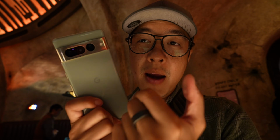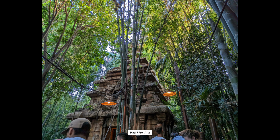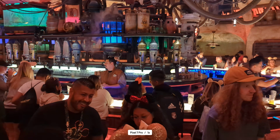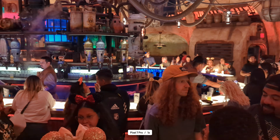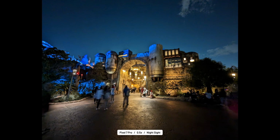So as far as the camera experience with the Pixel 7 Pro so far, photos are going to be amazing. Videos, maybe not quite as much, but it still does a fairly good job as long as you have some source of light. It's not going to be able to do what it does with Night Sight, where it's like magic, making a bright scene out of a nothing scene. It's not going to be able to do that for video whatsoever.